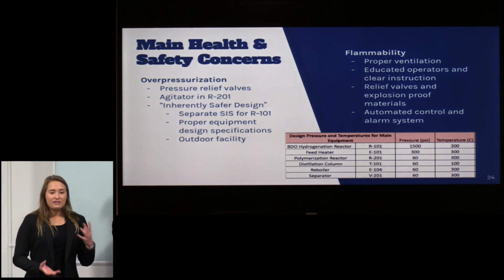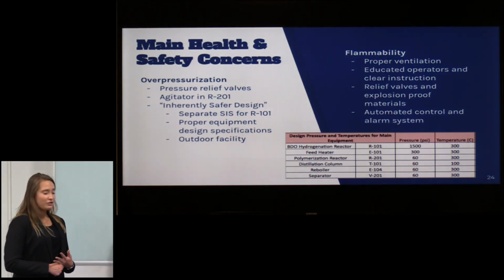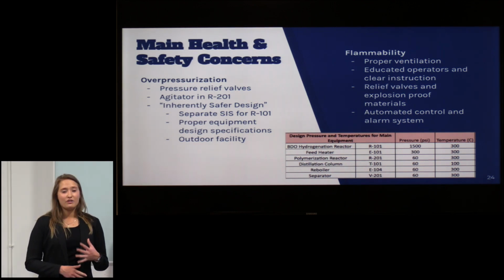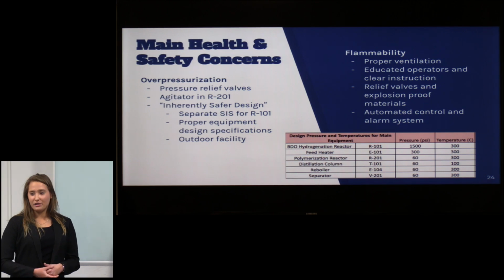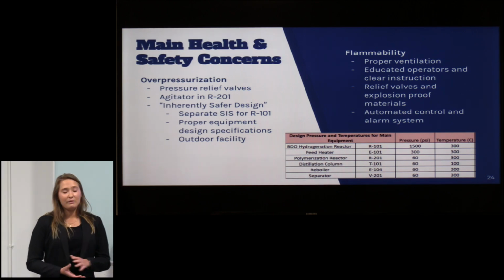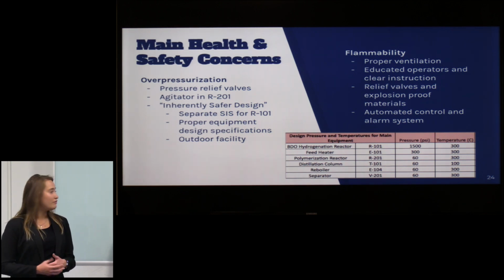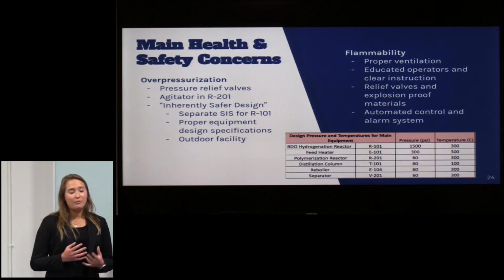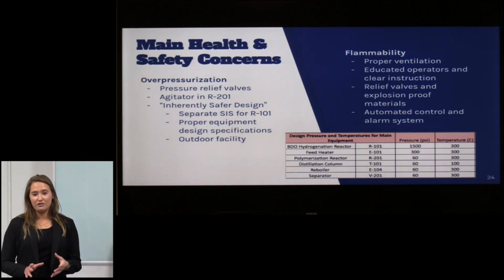So some of the main process safety concerns would be overpressurization and flammability. To combat overpressurization, we have pressure relief valves. We also have an agitator in R201, and that's to prevent any polymer buildup during the reaction. We also want to implement inherently safer design, especially on the hydrogenation side. So that includes a separate SIS for that hydrogenation reactor, as well as proper design specifications for all of the equipment, piping, and fittings for hydrogen use.